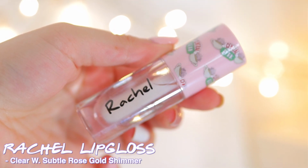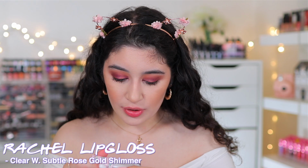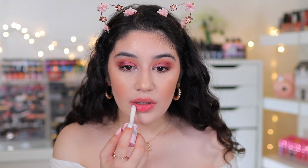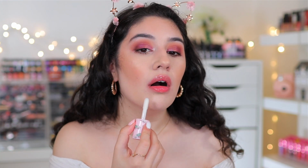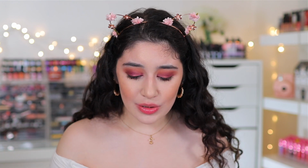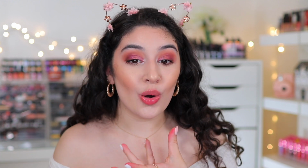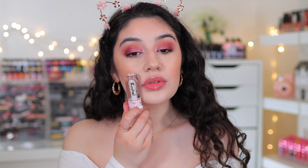Next, let's try a little bit of Rachel, which is again that clear gloss, but actually Revolution describes it as a clear with subtle rose gold shimmer, which is very interesting because looking at it, I absolutely see no shimmer. This is the swatch of Rachel, where you can't really see it that much because it is a clear gloss. Wow. This just gives you like a high shine gloss finish. This is so nice. This would be amazing if you are a lover of clear gloss. You can top it off on any lipstick. You can wear it on its own.